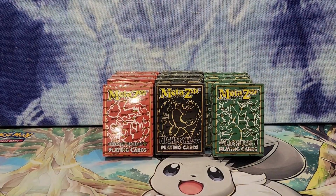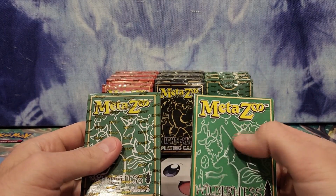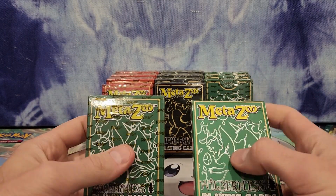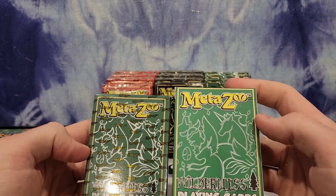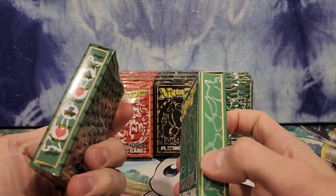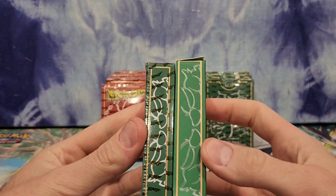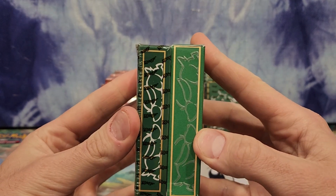And finally, let's take a look at Wilderness. Wilderness again has that raised sort of gray feature on there. This one is white. It looks great. Wilderness, playing cards. Go to the sides. Which way do I want to go? This way. Okay. Yeah, a lot better centered.